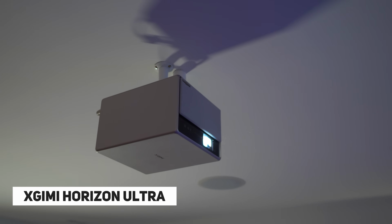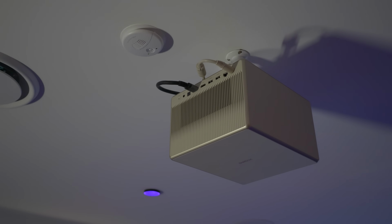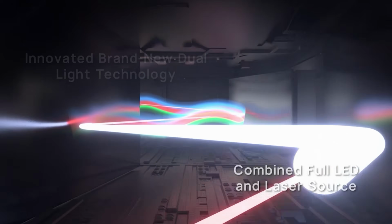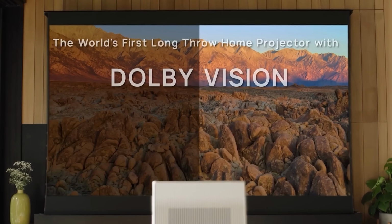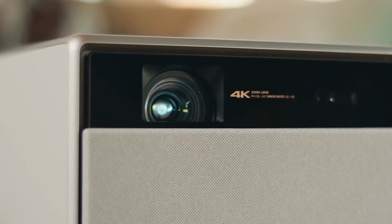When it came to picking a projector to use, I went with the XGIMI Horizon Ultra, which is a very underrated projector based from some of the other reviews I've seen complaining about contrast. You can watch my review up here, but this projector is an awesome projector with a dual laser and LED light engine, and it also supports Dolby Vision, which is great because most movies and TV shows now come with color grading in Dolby Vision.